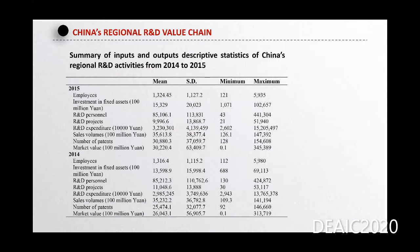This is the summary of the inputs and outputs descriptive statistics of China research and development activities from 2014 to 2015. Here are the inputs and outputs of first and second stage in 2015 and 2014.